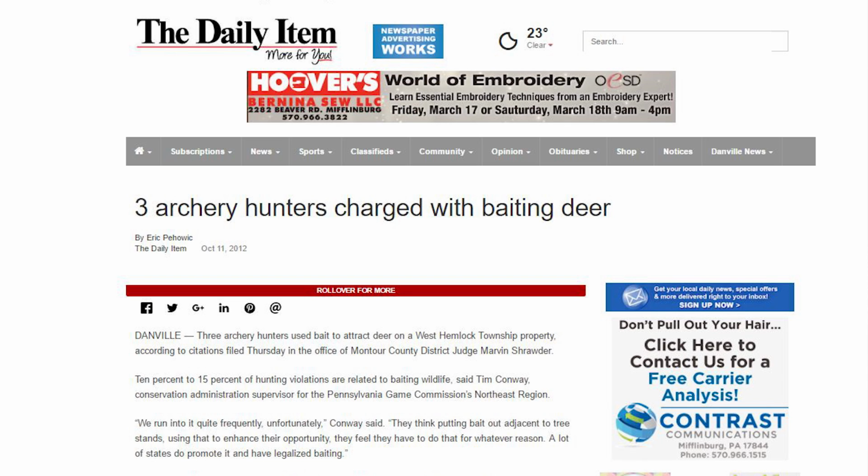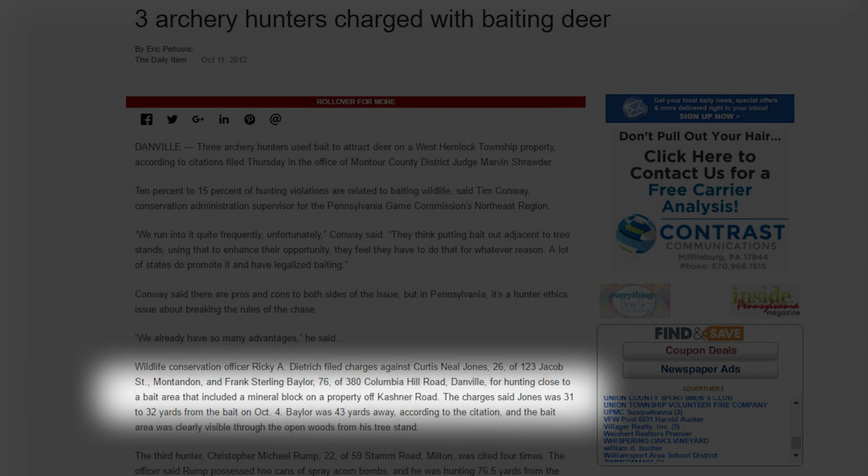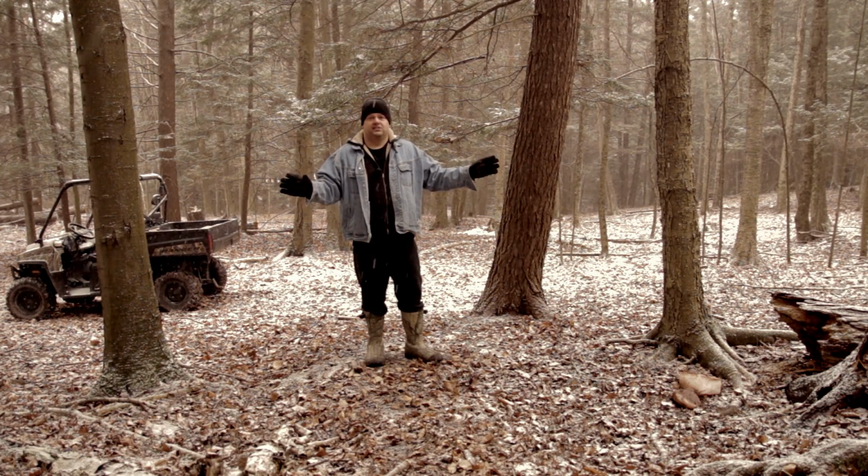There have been prosecutions by the Game Commission in Pennsylvania against people hunting over mineral sites. So that is something that is illegal here in Pennsylvania to hunt over those, at least in this part of the state. Make sure that you're complying with your laws before you go and put in one of these sites.